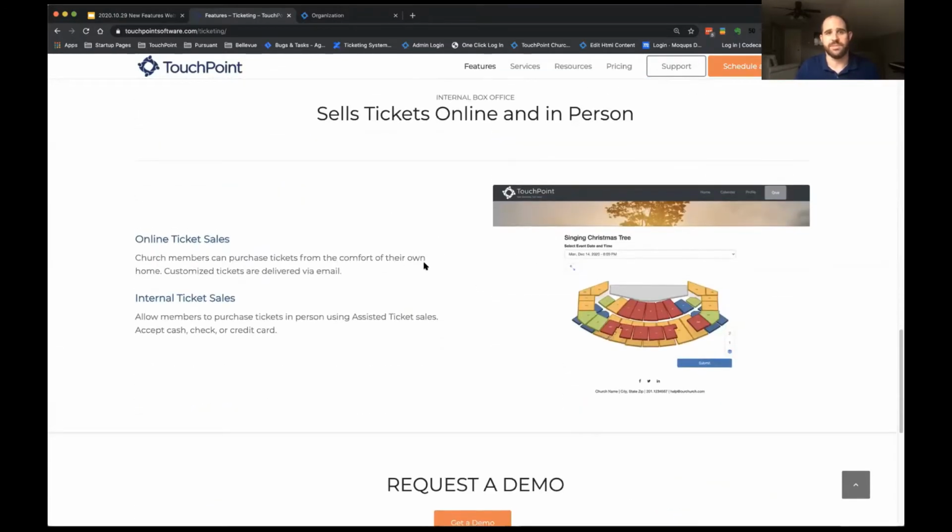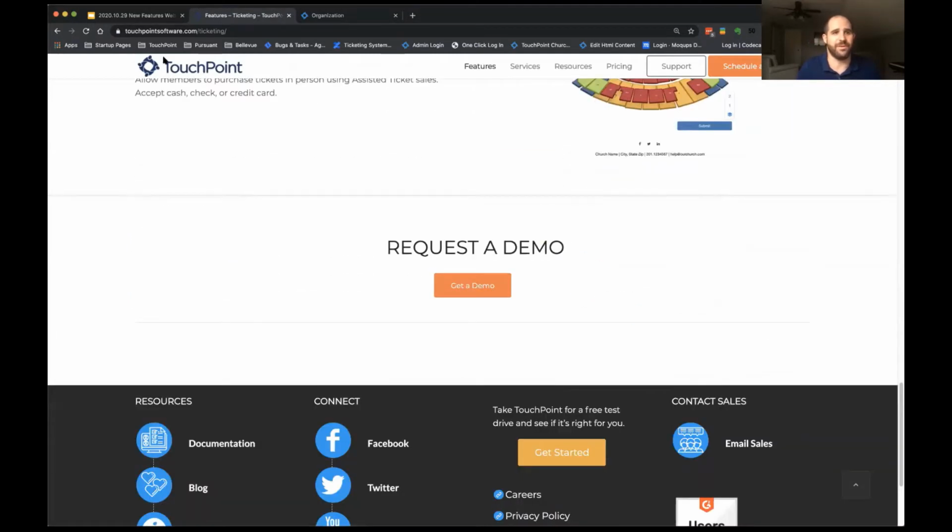And then finally, selling tickets online or in person. Obviously, people will be able to purchase their tickets online, but for those individuals who aren't comfortable with that or would rather speak to someone at the church, you do have access to an internal box office, which we call the assisted booking page. And then people can pay using cash, check, or credit card over the phone if they prefer. And then at the bottom of our form here at touchpointsoftware.com/ticketing, you can select get a demo, and then either myself or a member of our team will be scheduling a Zoom call with you so that we can walk through this together and we can answer all of your questions.